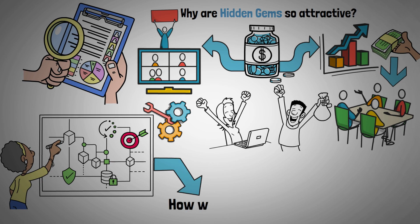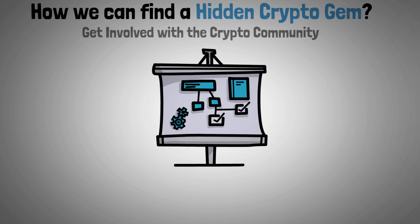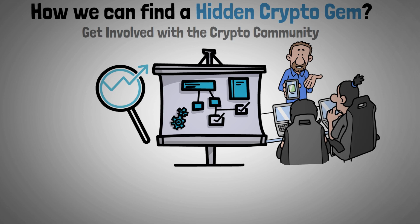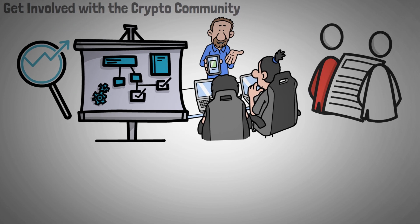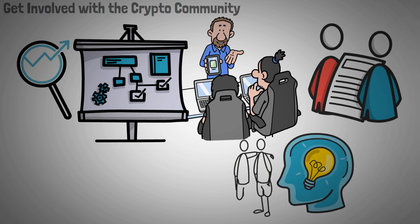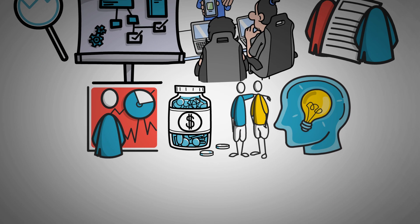Now, let's analyze how we can find a hidden crypto gem. Get involved with the crypto community. You can learn a lot about new projects, trends, and advancements that might be overlooked by interacting with like-minded enthusiasts and professionals in the field. Making connections and working together with other enthusiasts can also offer fresh viewpoints and cooperative opportunities, which will improve your capacity to spot possible treasures before they gain widespread recognition.